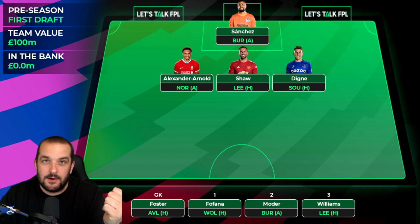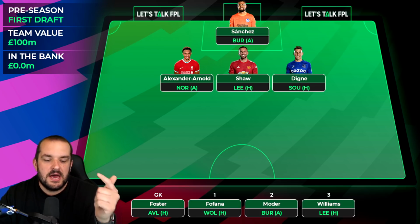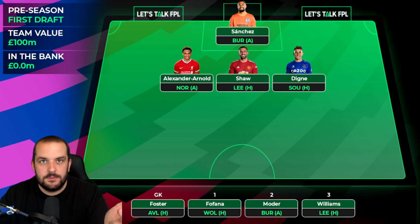And on the bench, I've got Foster. It's just a 4 million goalkeeper. I'll just play Sanchez every single week. Fofana, because 4.5 million for Leicester just looks too good. Moda right now, but that could be Basuma instead for 4.5 million, just to get as much money into my first 11 as possible. And then I've got Brandon Williams for Man United.